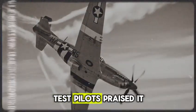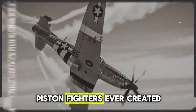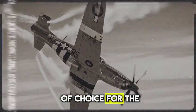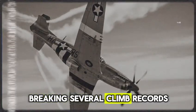Still, test pilots praised it as one of the best-handling piston fighters ever created, and in the post-war era it became the aircraft of choice for the Blue Angels, breaking several climb records.